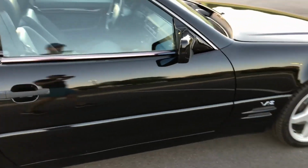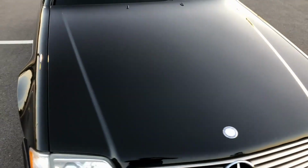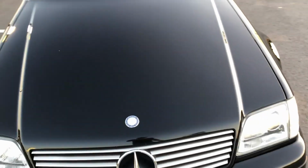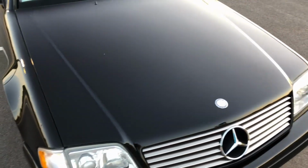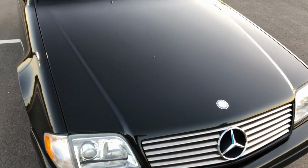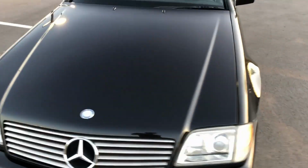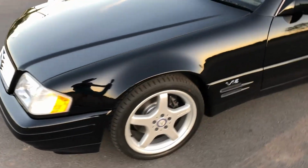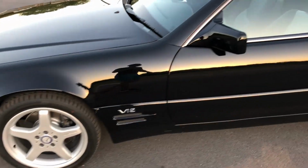Just a few minor cosmetic issues that if you wanted to turn it into a 10 out of 10 car, you might want to address. The hood has been repainted at some point. It looks okay. For a driver car, it's good. Again, if you wanted to make it perfect, you might have to do some work to it, but I'm not trying to be overly critical of the car. I just want to let the bidders know exactly what kind of shape it's in.